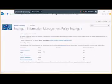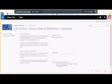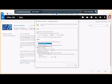Now, the information management policy could be applied to a specific type of content. So maybe for documents, we want those to move to the archive if they haven't been modified in a year. Whereas presentations, we refer to them a bit more, so we don't want to move those quite as frequently. Or we could apply it to a complete library and say, I'm going to add a retention stage for every bit of content in this environment that says, after 2 years of being modified, I want you to automatically transfer this content.